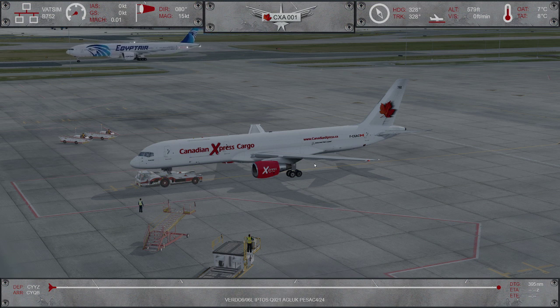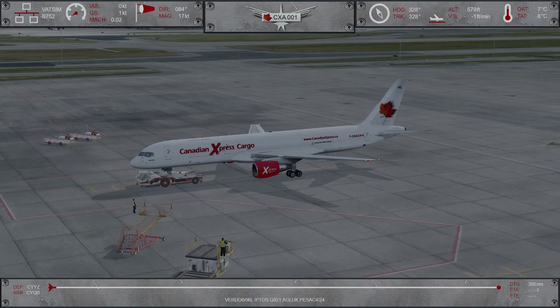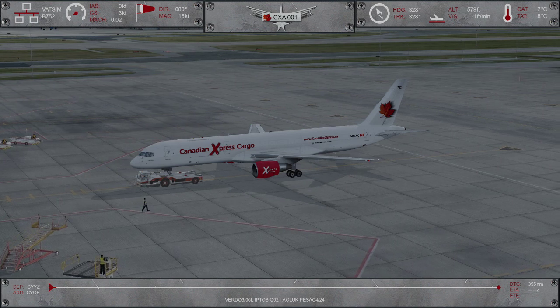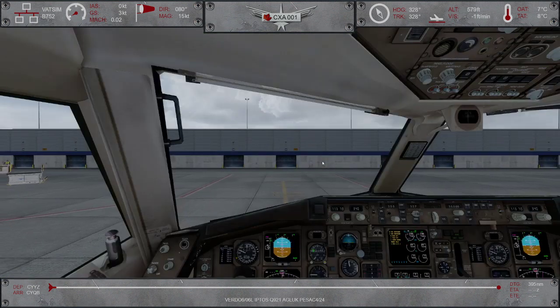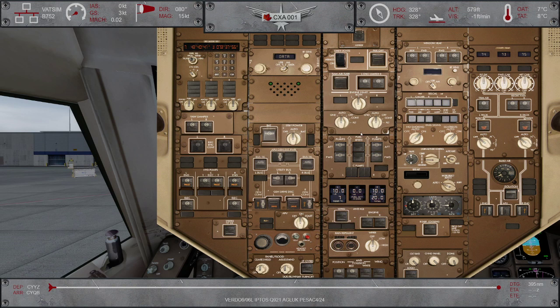Departure check completed. Bypass pin inserted. Release parking brakes. Commencing push. All engines clear. Start at will. Starting engine one.